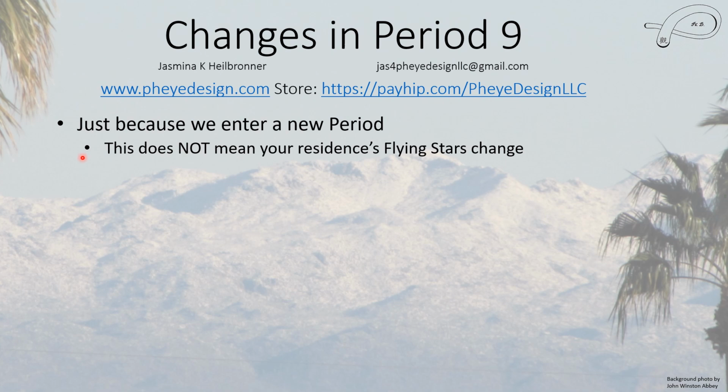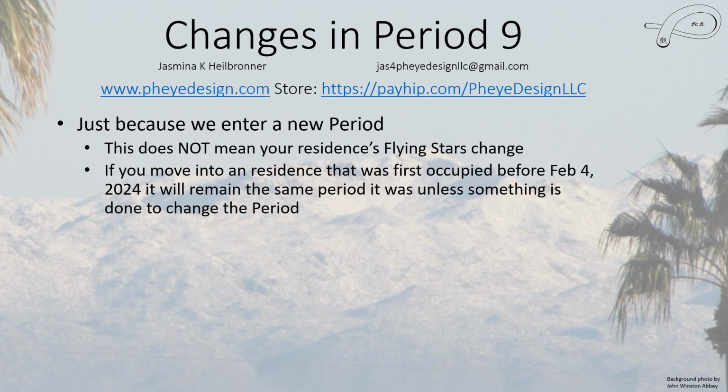Now, just because we enter a new period, this does not mean your residence's flying star changes. It doesn't. If you move into a residence that was first occupied before period 9 starts on February 4th of 2024, it will remain the same period unless something was done to change the period. Now, if this house was in foreclosure, or perhaps inherited by people who live out of state, it is possible that it could have a 90-day period of time with nobody living there. Most foreclosures take longer than that. So it possibly could change if you move in after period 9 starts. Oftentimes you can find this information if you live in a place that has decent records about a property's quote unquote history.